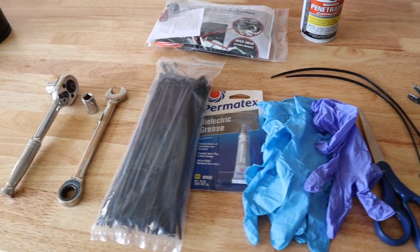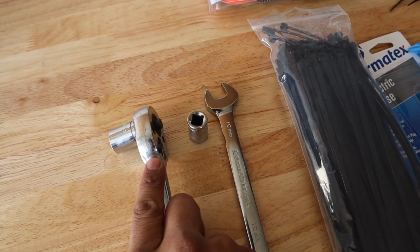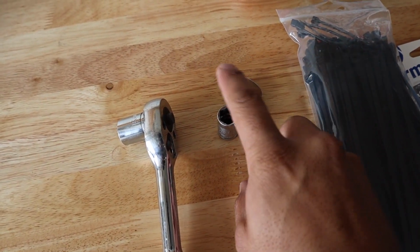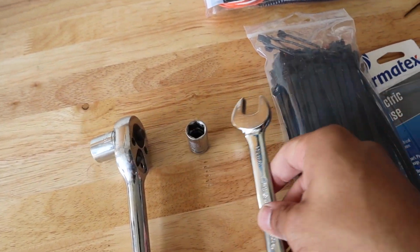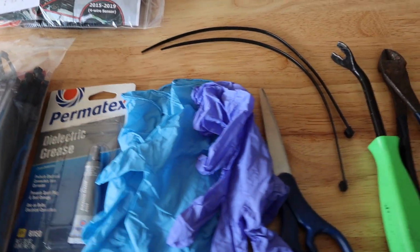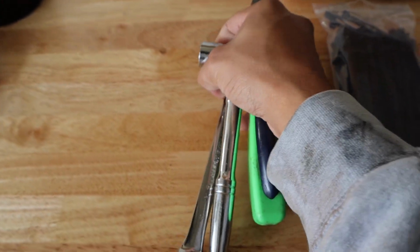So materials you're going to need: ratchet and socket. You're going to need a 15 millimeter. These are going to be for your rear 3 bolts. You're going to have a 13 millimeter. Alright, this is going to take care of your 2 front bolts, and you're also going to need a wrench, 15 millimeter. Alright, zip ties, dielectric grease. I won't use this until the very end, but you'll need these as well. So let's go ahead and take these and get up underneath the truck.